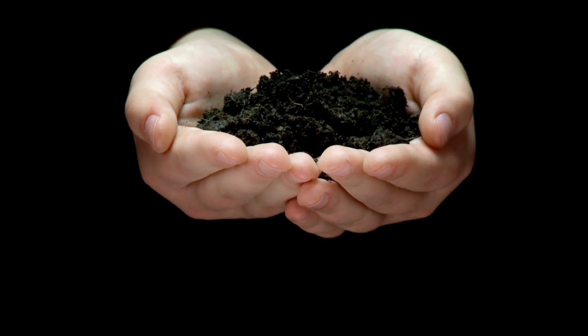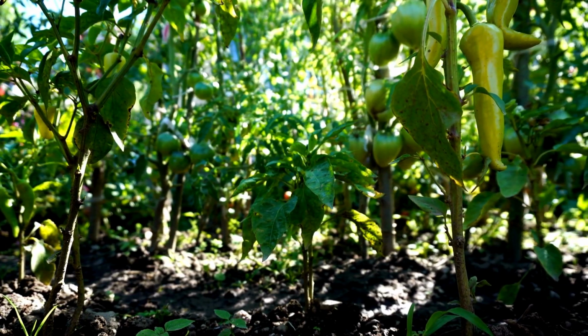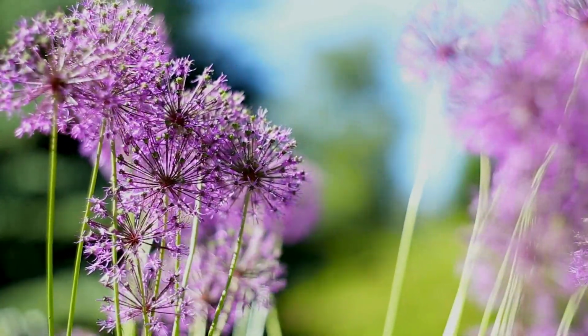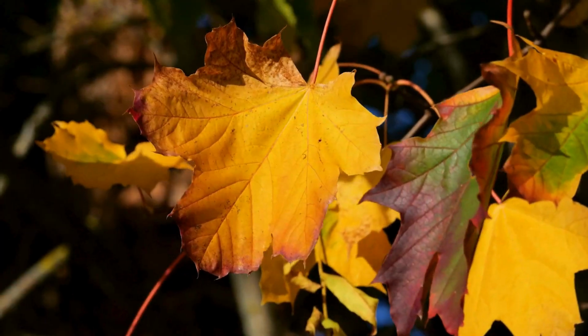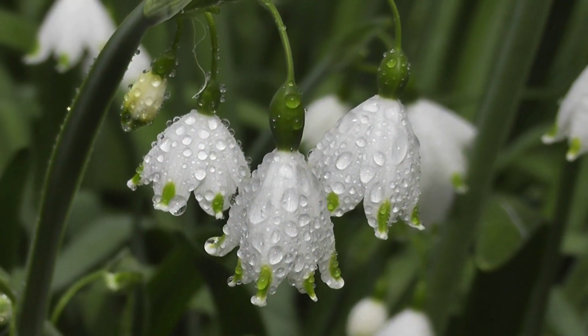You've already laid the groundwork with compost and mulch. Now it's about listening, really listening, to how that soil evolves with the season. In spring, it's eager and spongy. In summer, it tires quickly, begging for shade and rest. In fall, it exhales. And in winter, it dreams.